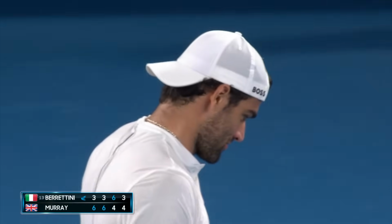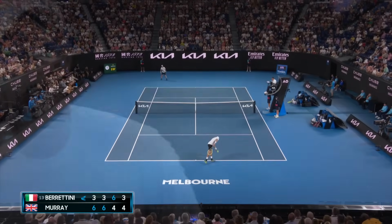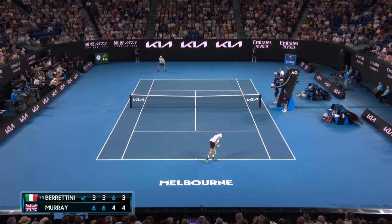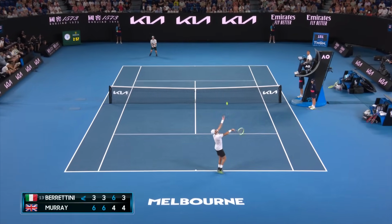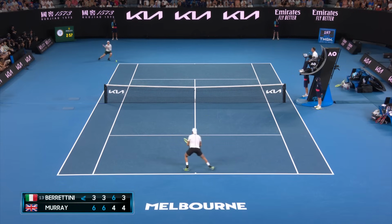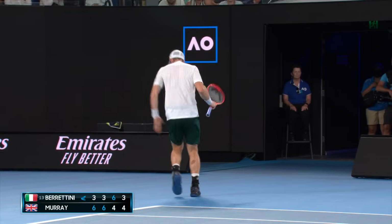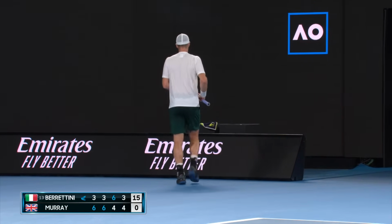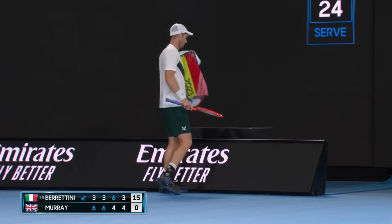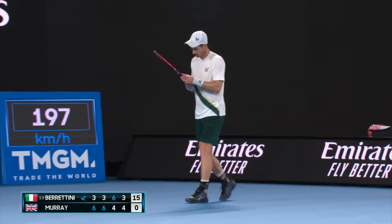Lots of skill and some great defense as well from Murray. Takes him to within. These moments get more and more important towards the finish line. 15 love. See how badly he wants the first point, because it sets the tone when the opposition's serving.